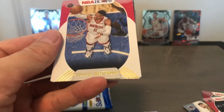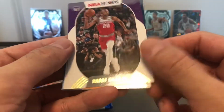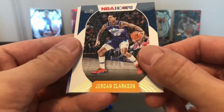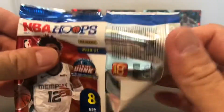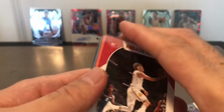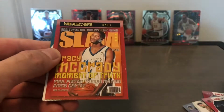Marc Gasol, Westbrook, D'Angelo Russell, Willis. We just talked about Willis. Harry Giles, Jordan Clarkson, Frank Ntilikina, purple. Precious, and Leonard Bomaroito. Wow, okay, so it's been rough. Wiseman was nice. That's about it. Precious is coming up, though. He's not doing too bad. There's a relic. We got short rookies. Oh, we got the Slam. Nice.